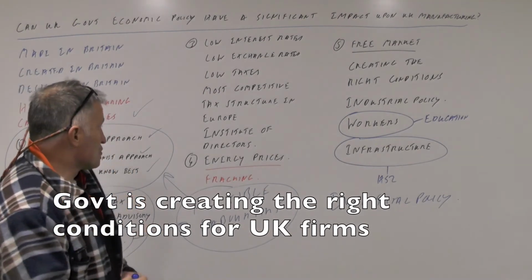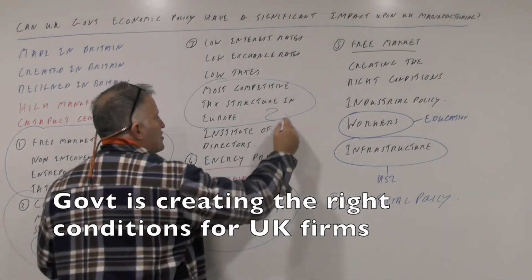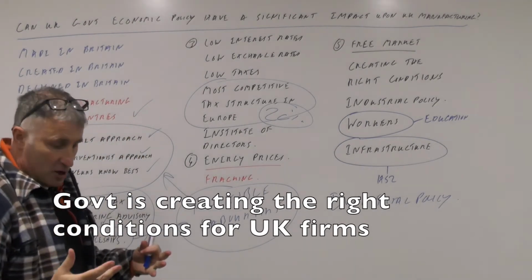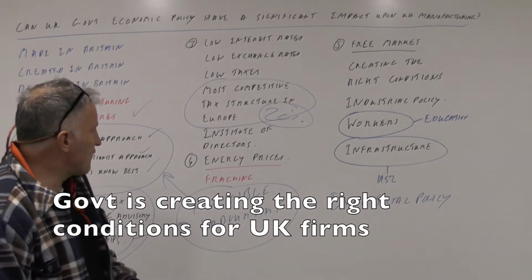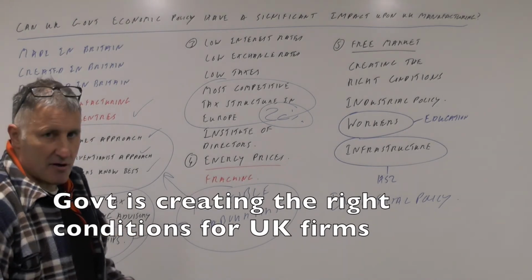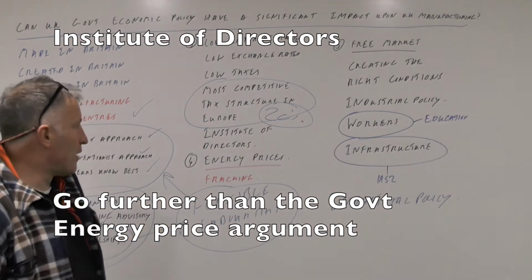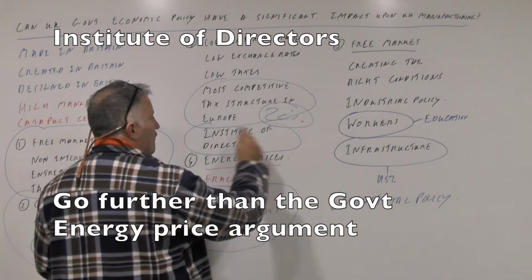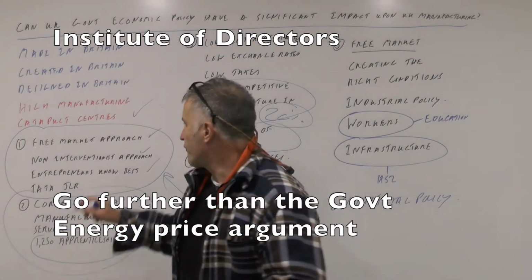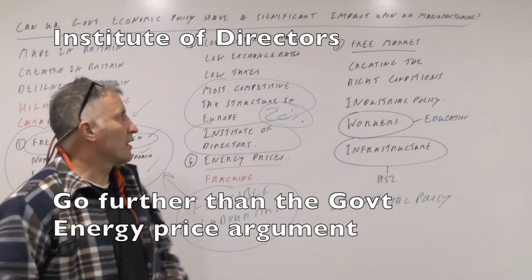In fact, George Osborne once again says we want the most competitive tax structure in the whole of Europe, which is why corporation tax is now 20%. The Institute of Directors have gone even further than this. They advise the government and they say they want corporation tax to be 15% to create even more investment. They also want a more flexible labour market. They also want 0-hour contracts. They also want the government to print more money and to give more money to the banks, and the banks will lend out more money. So there's lots of ways in which the government could go further than they're doing already. But it is all done under the free market approach. What that means is the government isn't telling businesses what to do.